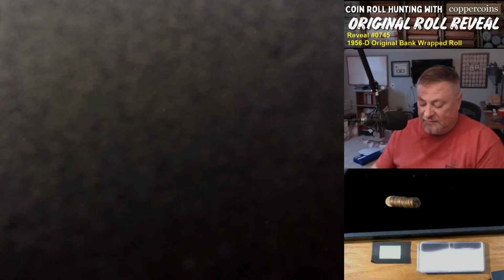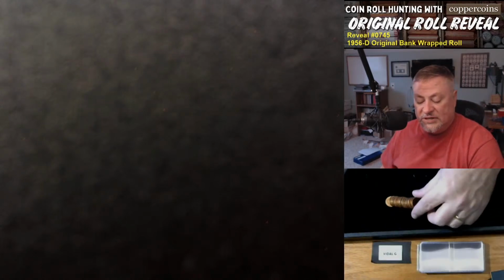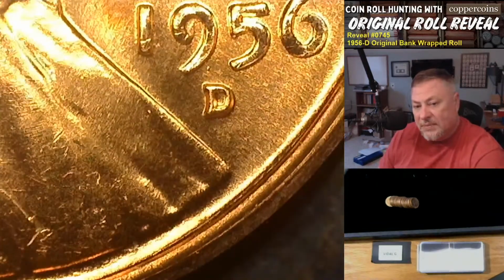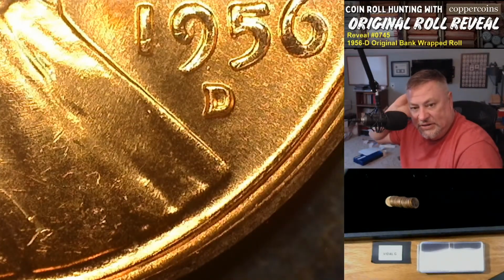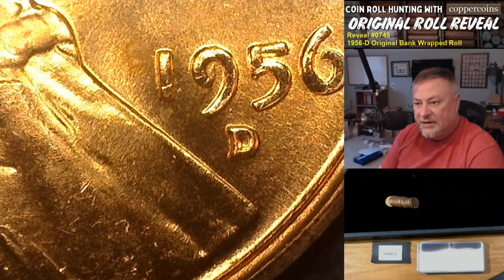Next one coming out is going to be for Vidal. Vidal is first-time participant. We'll get lucky coin number 33, and we'll see what coin number 33 has to provide for our first-time participant in these roll reveals. It's going to be one of the minor doubled eyelids. You can see the little die dot next to the 9, next to the lower 9 of the date.